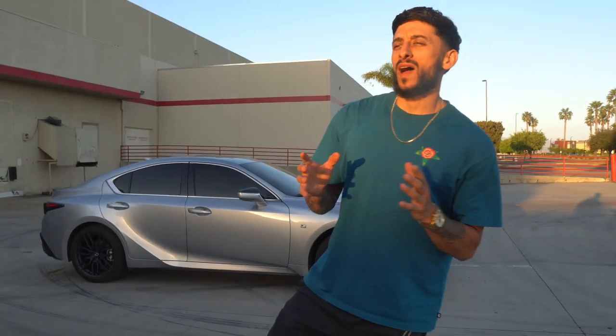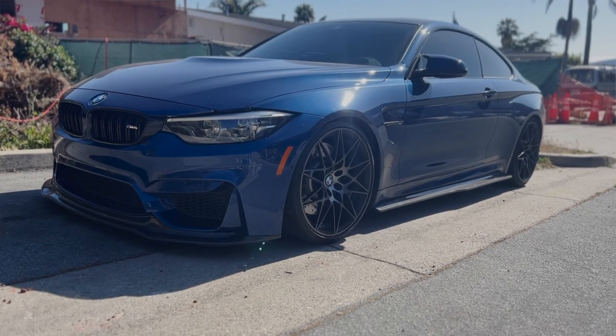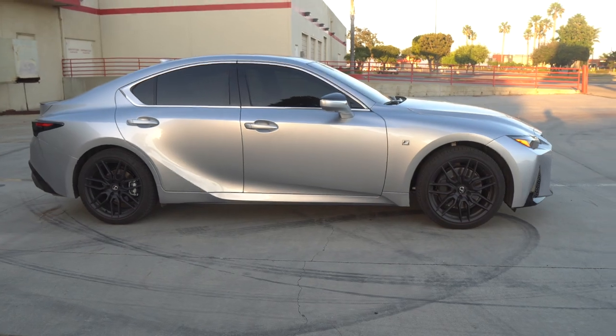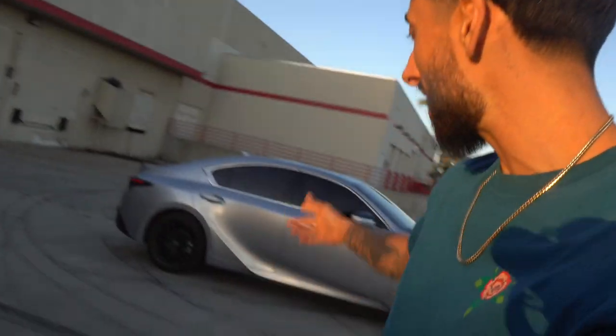All right, so I am a BMW M4 owner, 2020 F82. She is the owner of this car here, the 2023 Lexus IS350 F Sport, as you can see. And she is also the previous owner of a 2016 Lexus IS200T. So we'll also be able to get her opinion on if it's worth it. We'll give you a slight version of that in the upcoming video that we're going to do about that.